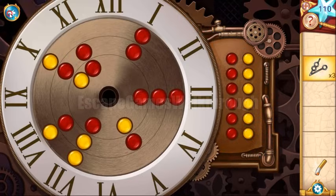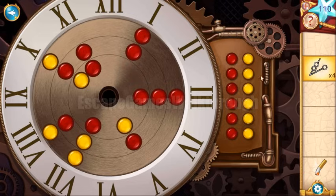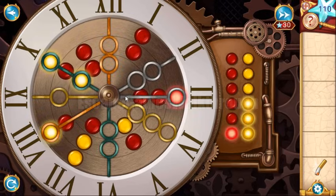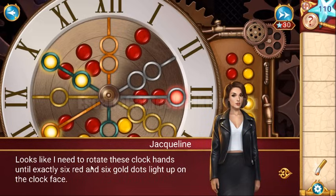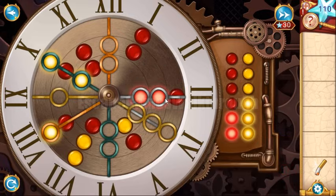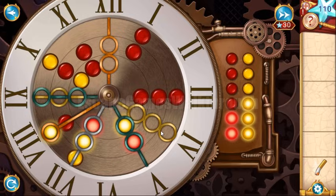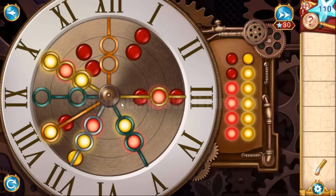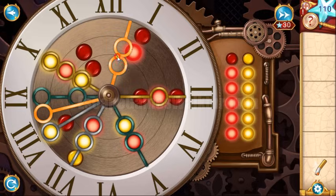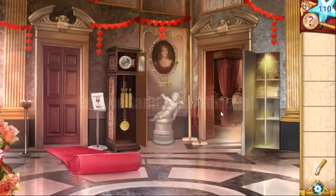We need 4 clock hands, so one is here, and now let's put all four of them here and solve this puzzle. To solve this puzzle we are to rotate these clock hands till all these lights are on the right panel. So let's rotate them like that. Okay, so here's how to solve it, and I will give you the solution like that, and this is to be set like that. And now the door is opened, and we can go in.